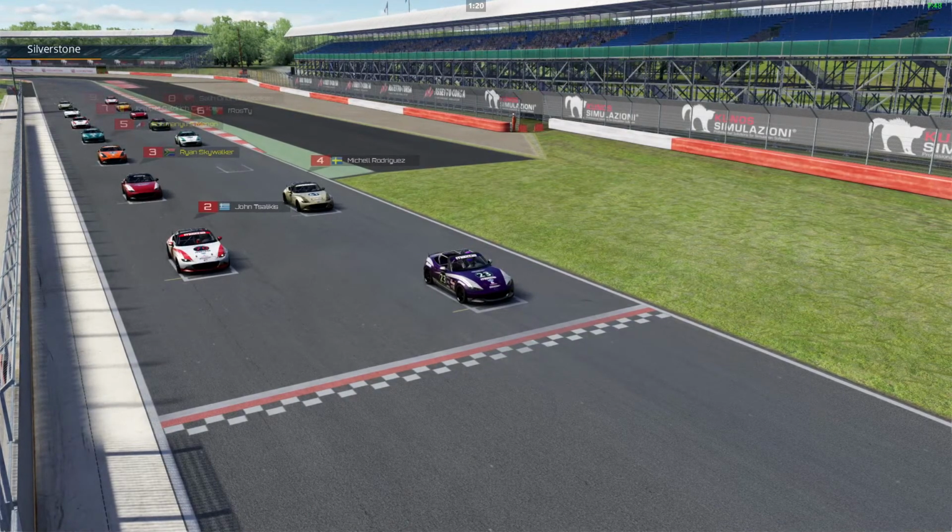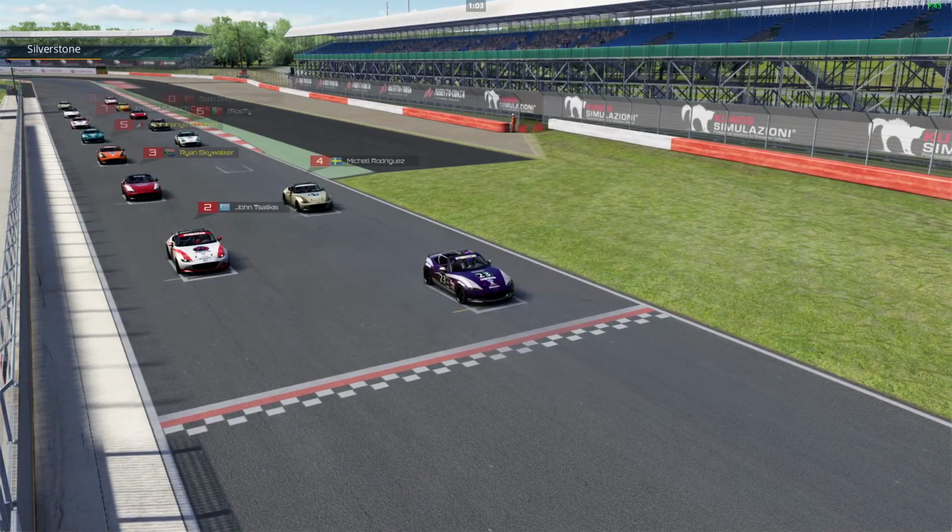So as you can see, we've got Jesus lining up P1 on the right, from John Salikis to Michelle Rodriguez, Ryan Skywalker in 4th, contrary to what it says on the screen, just in a settled course I think. In 5th is Abimanyu S. Menon, and in 6th is Frosty. Lil Skid appears to have disconnected. Unfortunate for him. Hopefully he can rejoin in the minute that we have left.